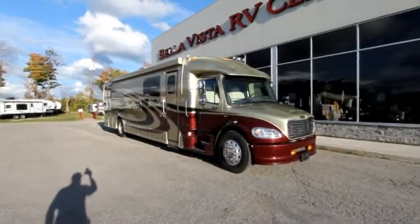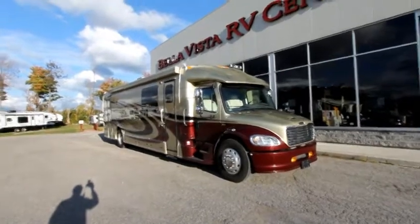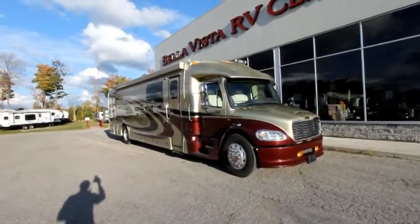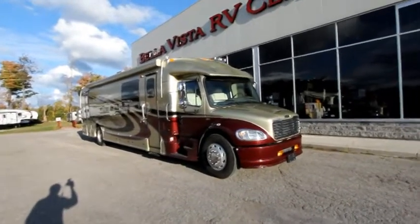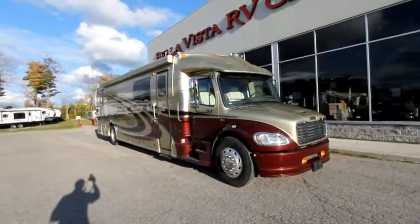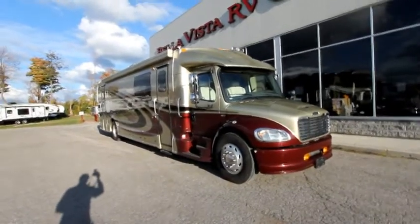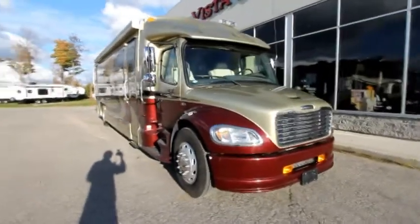And today we're going to take a look at a 2007 Dynamax Grand Sport M2 Columbia toy hauler. This is a $399 floor plan. This is a great pre-loved unit, recent trade into Bella Vista. Now, the Dynamax is built on a Freightliner chassis, as you'll notice here.